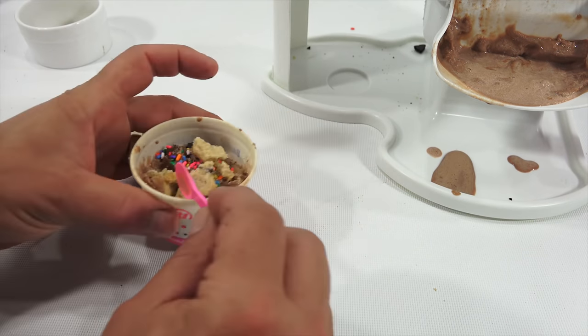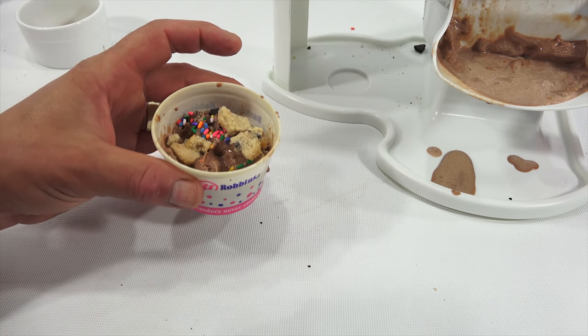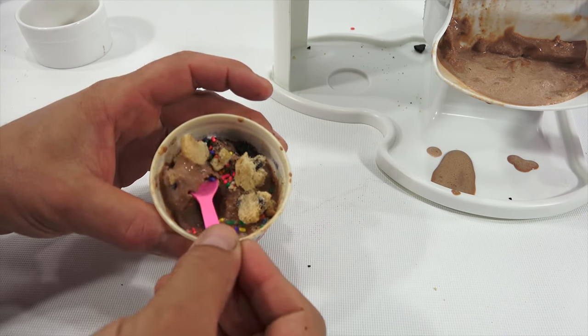I would say overall, very successful little machine. Does what it's supposed to do. We usually have good luck with this kind of machine.